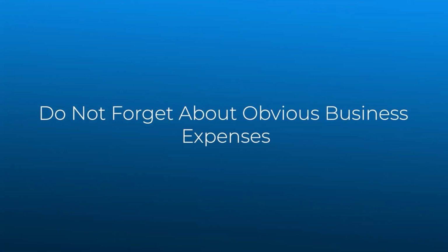Now, the next item I want to talk about is this concept or idea of maximizing deductions. And this goes back to that idea of after-tax versus pre-tax spending. And I always say when we're looking at a business owner, do not forget about obvious business expenses. Much of the stuff we're going to be talking about today is sort of getting your ideas flowing to try to encourage you to think of different ways that you can save the most in taxes. But don't forget about the obvious ones.